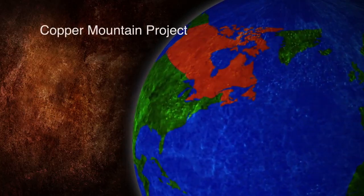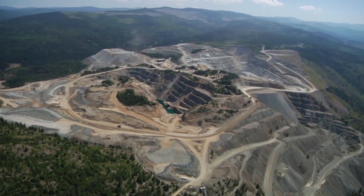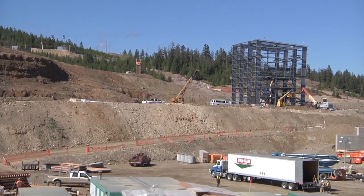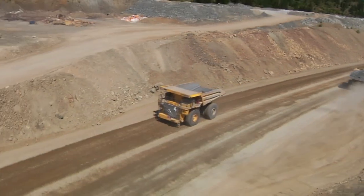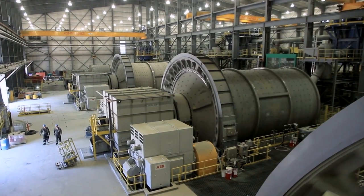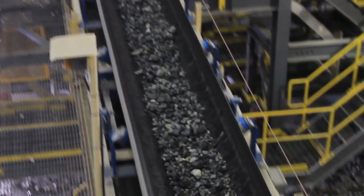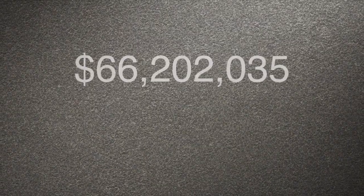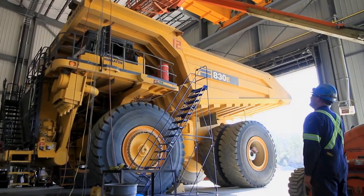The Copper Mountain Mine is an open-pit copper-gold porphyry mine located near Princeton, BC. Mine construction took 1.5 years in the making and over 1 million logged hours of selfless hard work. But it was well worth it, as construction was completed on budget and on schedule, and the Copper Mountain Mine is in full operation. The mine commenced production in the summer of 2011 and currently employs approximately 400 people, providing a very positive effect on the local community and injecting hundreds of millions of dollars into the provincial economy.